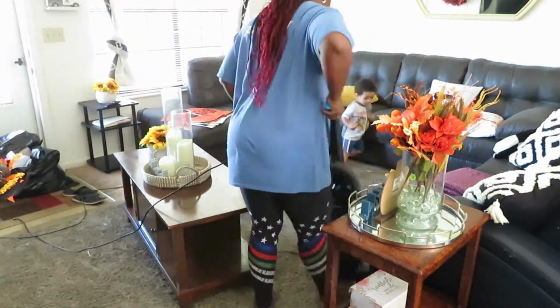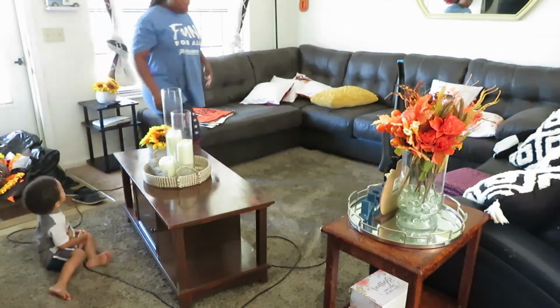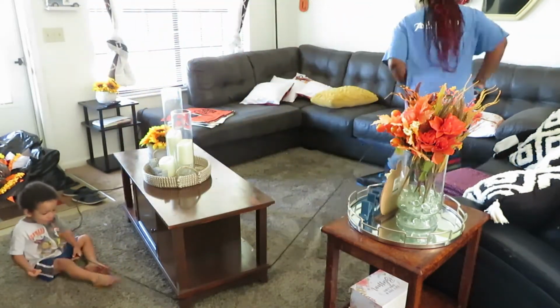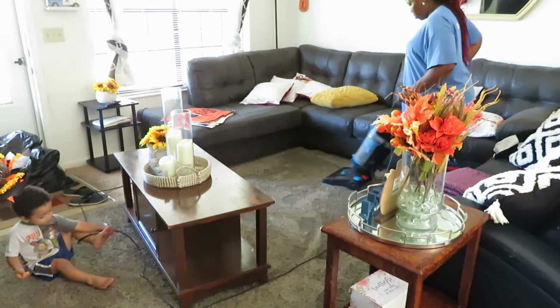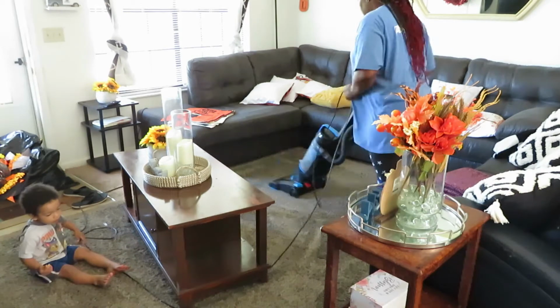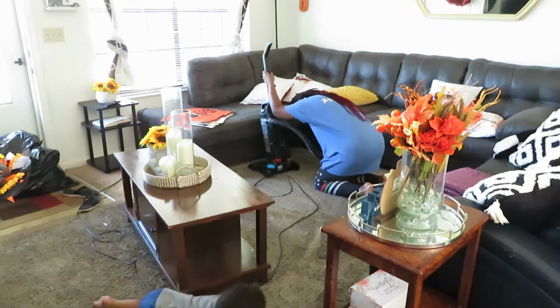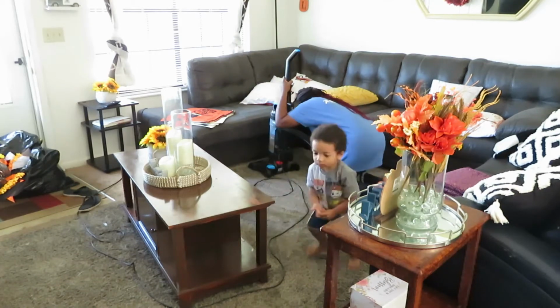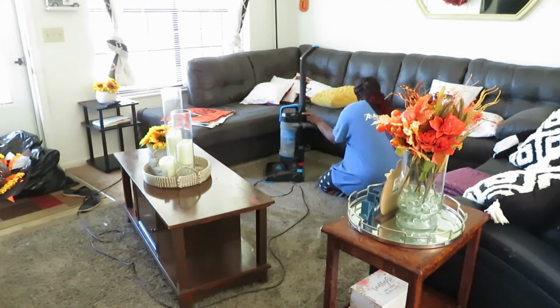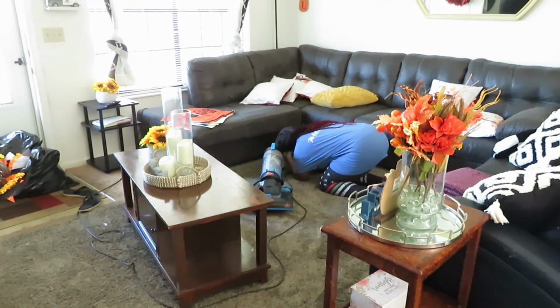Drop a comment down below and tell me what it is, because I think it's a wrap. The door thing they put on the door. I'm going to put that on the door and put some more bats on the door and move on from there. The thing that goes on the door, yes, I'm going to put that on and vacuum this living room while my little shadow over here is trying to help me clean, trying to get my vacuum and everything in between. So enjoy, guys.